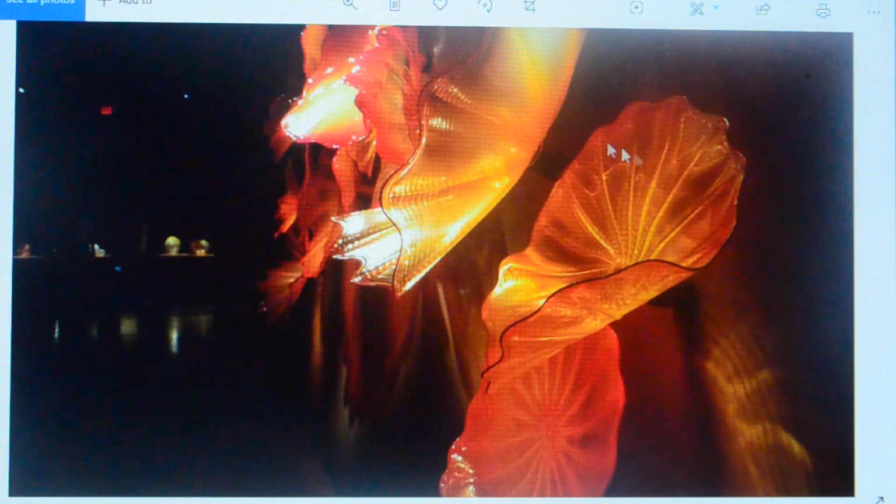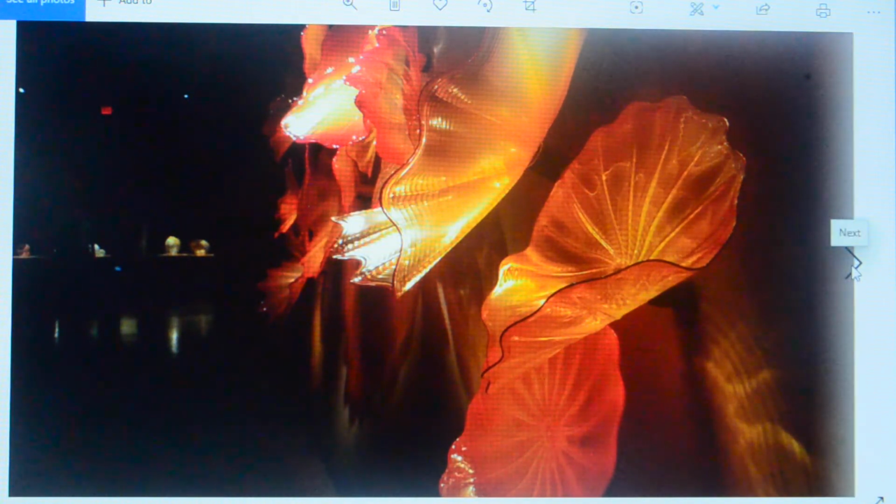Got foreground objects, got subjects, got something happening over here. It's a little mysterious. So actually, makes a pretty good shot. That would be great for a brochure for the museum.